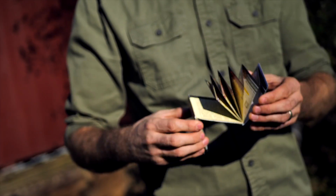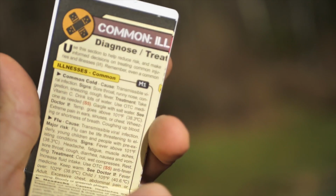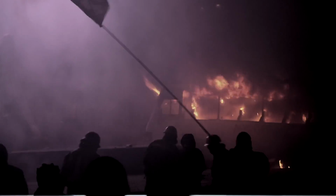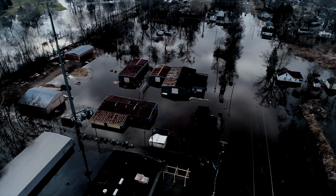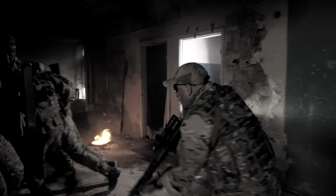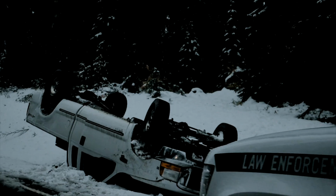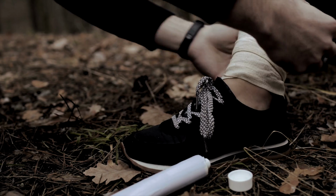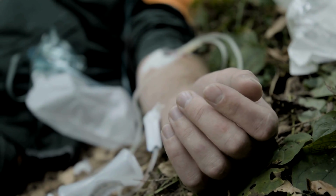Inside this guide, you'll discover first aid and medical tips for almost any situation, including home, work, travel, wilderness mishaps, civil unrest, natural disasters, vehicle accidents, tactical and military operations, active shooter situations, worst-case scenarios, mass casualty incidents, hiking, camping, and hunting emergencies, and a lot more.